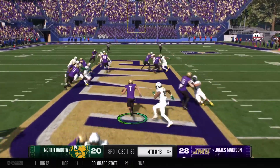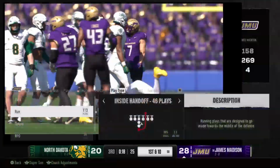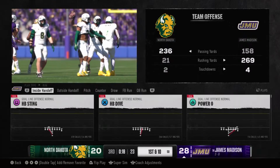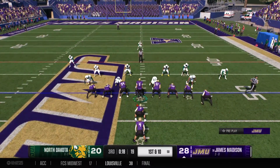He will not make a fair catch. Field the punt and bring it back. He's brought down, but a really solid effort to pick up every bit of yardage he could on the punt return. Now they'll try to cash in this drive.